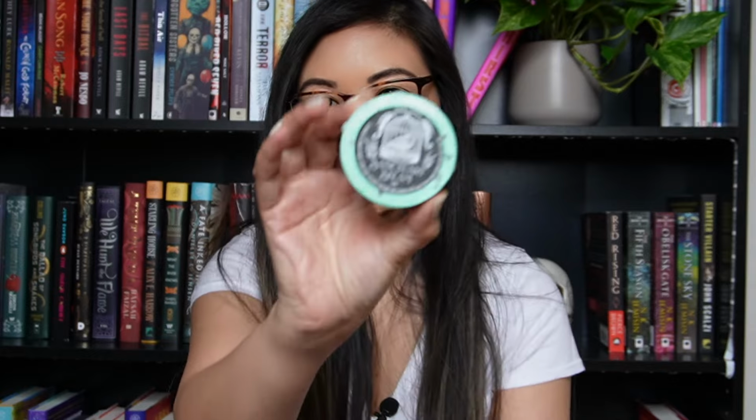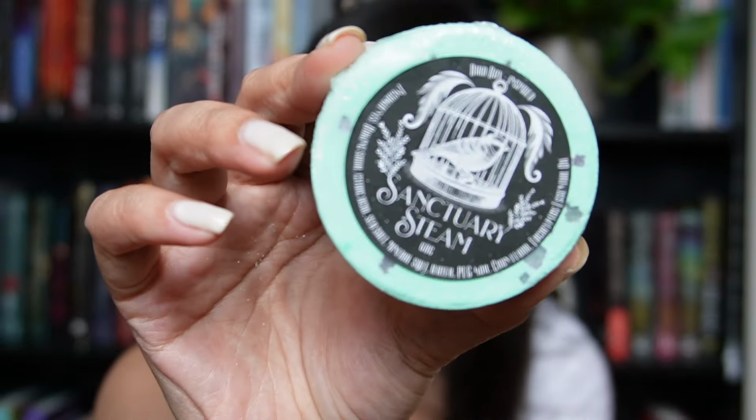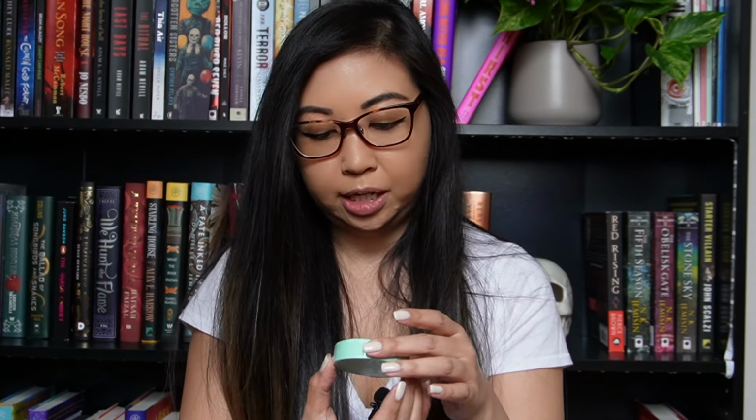And then next thing I see is this. I think it's a bath bomb. It's a Sanctuary Steam. Oh, never mind. It's a steamer. It's a Bird Box Shower Steamer. This exclusive shower steamer by Petrichor Inc. is inspired by Bird Box by Josh Malerman. It smells good. It has kind of a floral scent.